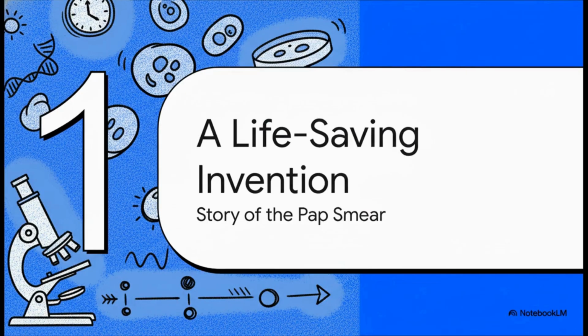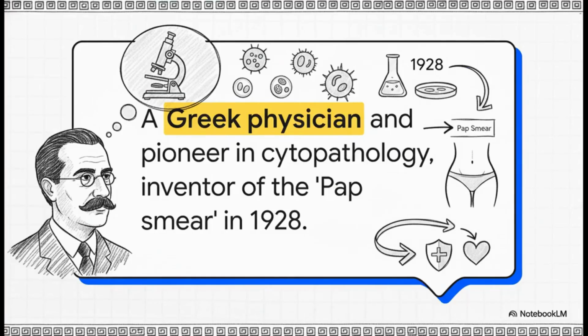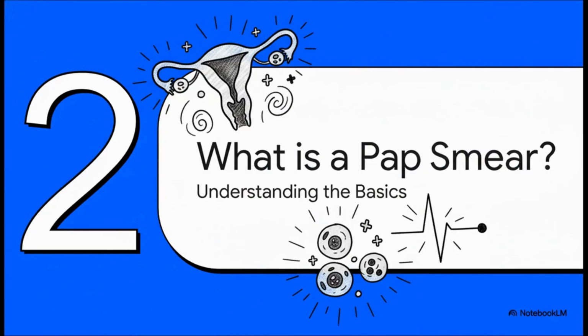So, where did this revolutionary test even come from? Well, to answer that, we need to jump back nearly a century and look at its life-saving invention. The test actually gets its name from its inventor, Dr. George Papanicolaou. He was a Greek physician who was a true pioneer in something called cytopathology, which is basically the study of cells to diagnose disease. His work way back in 1928 gave us the Pap smear, and it completely changed the game for early cancer detection.